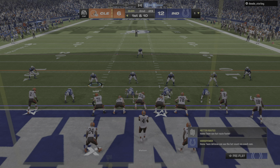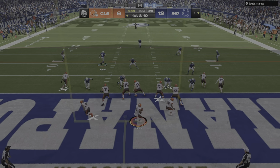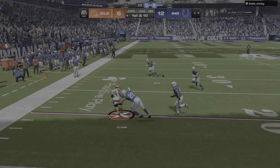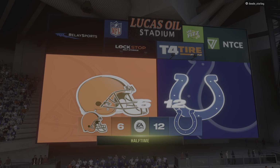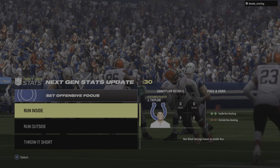The Browns drive about to get started. And this is potentially a nervy situation this close to their own goal line. And he gets it to his running back, Nick Chubb. And they're going to get this all the way out past the 20. First half in the books. You're watching the NFL on EA Sports.